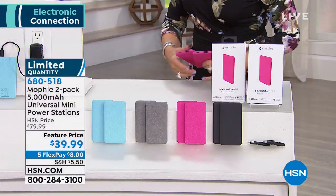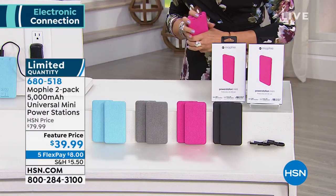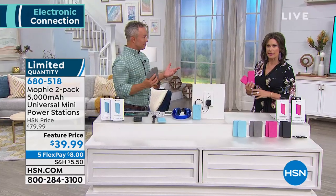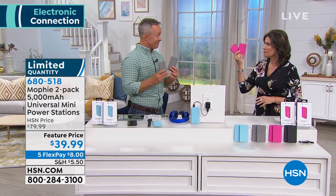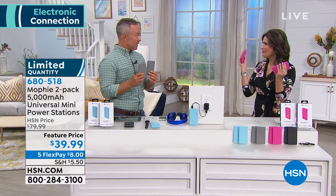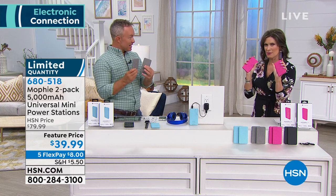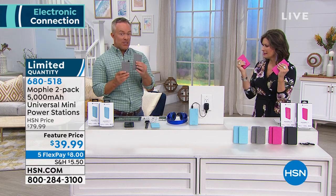I will tell you that we had these, oh gosh, it was a while ago. One time they aired and sold out immediately. Mr. Bill Duggan presents these to us. I've never seen battery chargers like this. This thin, this elegant, that nice fabric finish. Beautiful, isn't that nice? And the thing is that 5,000 milliamps of power, these might be small, but they are mighty.